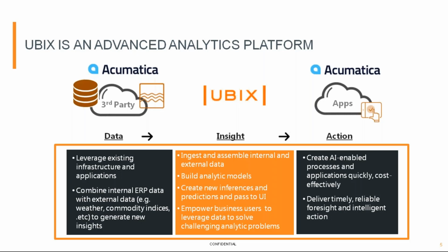reliable, and cost-effective. So with Ubics, companies can leverage Acumatica and existing infrastructure, combine both internal and external data to generate new insights. Specifically, our platform helps ingest and assemble that data. We enable business users to build analytic solutions that are put into production quickly, and these solutions then create new inferences and predictions and pass these to the appropriate end user applications. In this way, data science-enabled processes and applications can be built quickly and cost-effectively to deliver timely, reliable foresight and drive intelligent action. In effect, we're helping you become smarter without having to hire expensive, hard-to-find talent.